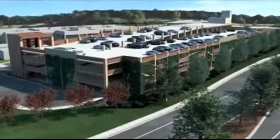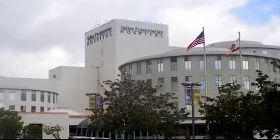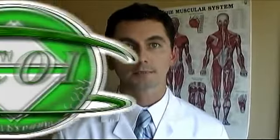The first question that most people want to know when it comes time to plan an operation is, where is it going to be done? We do surgery at 4 places: the Valencia Surgery Center, Henry Mayo Hospital, COSY, which is a Center for Orthopedic Surgery Incorporated in Van Nuys, and Valley Presbyterian Hospital. We've selected these facilities because they provide specialized care that meet our practice.